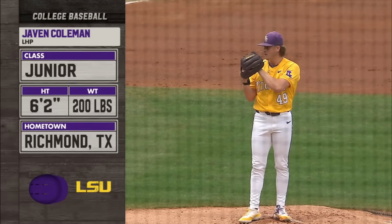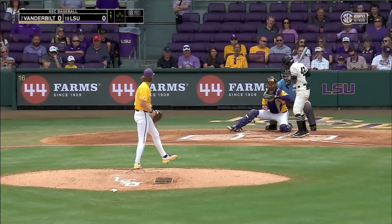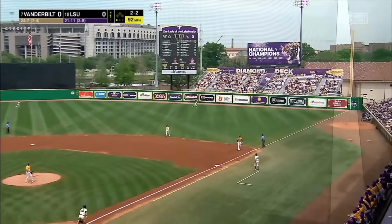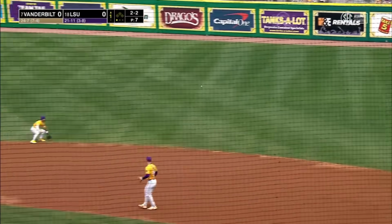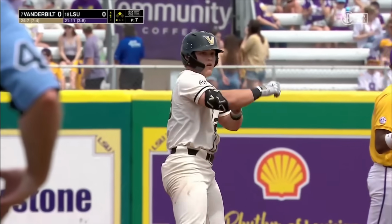Yeah, it's his fifth start of the season as Javon Coleman, 2-0 with a 4.5 earned run average. The majority of that against non-SEC competition. And there's a well-struck ball headed into the right field corner. It's down against the bottom of the wall. Kojal is on his way to second base, and he will stop there with a wall-banging double with one out.